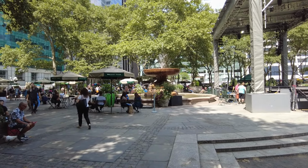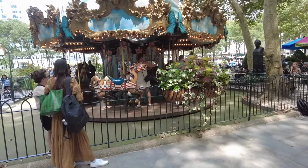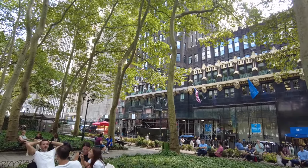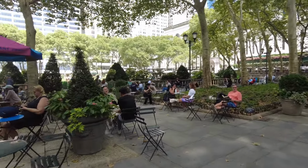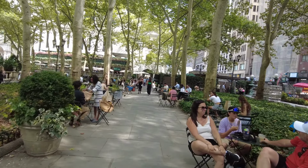And I love that fountain. And on this southeast end, there's a little carousel here for the kiddos to ride. Some games. That's pretty cool. Fancy building right there. Not sure what it is, but it's fancy. Yeah, this is pretty cool, having a little park here, right next to the Times Square area.